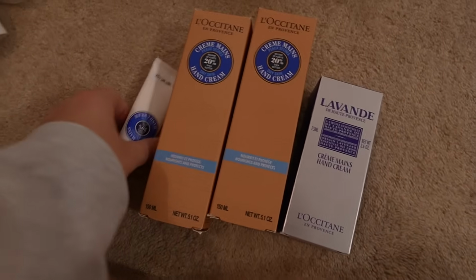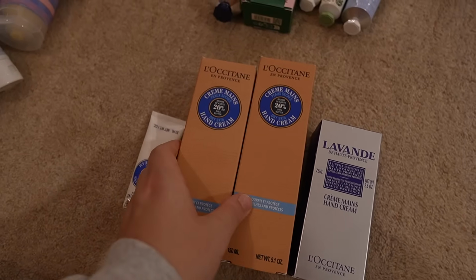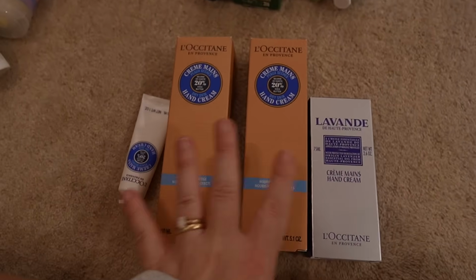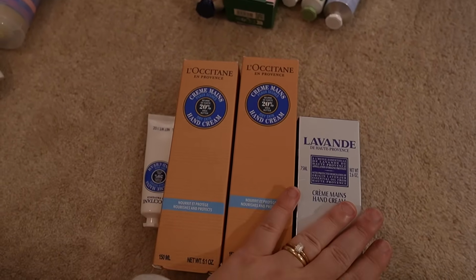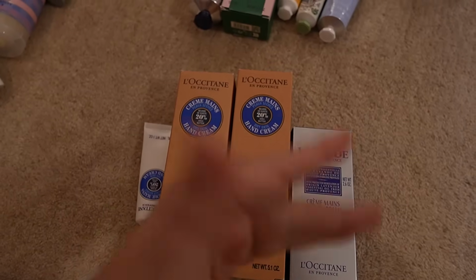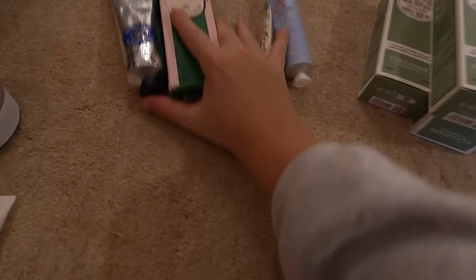And then this will be my hand cream declutter pile. This is a super luxurious hand cream. I just don't use enough hand cream to justify having this many. So these will all be going to future homes, whether it's in a giveaway or friends and family, I don't know, we'll see. But we're off to a decent start.